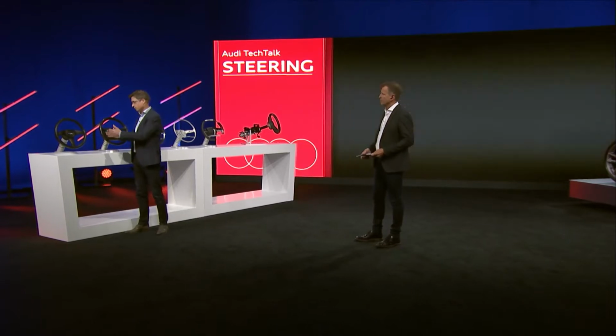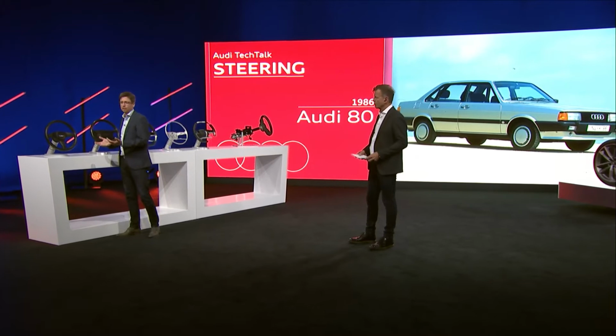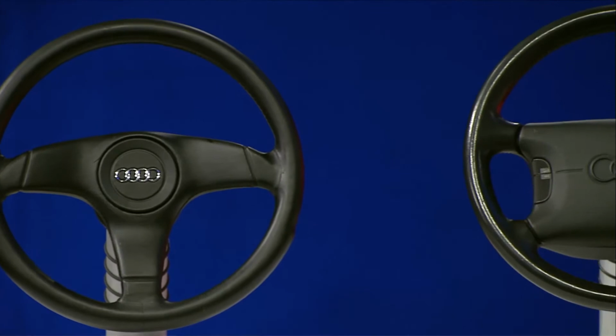What you can see here is a steering wheel from 1986, as it was used in the Audi 80. The steering wheel is based on a composite steel skeleton. It just has two functions: steering, the direction you want to have the car go, and the horn, if you want to honk the horn. Very quickly, you can see how it changed.